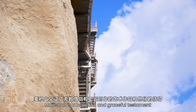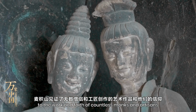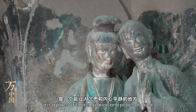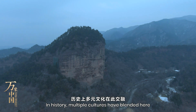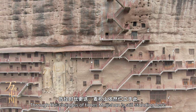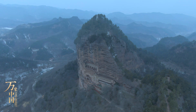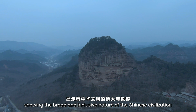Maijishan is a beautiful and graceful testament to the work and faith of countless monks and artisans. It is a place of contemplation and peace of mind. In history, multiple cultures have blended here. Through the changes of time, Maijishan is still standing here, showing the broad and inclusive nature of Chinese civilization.